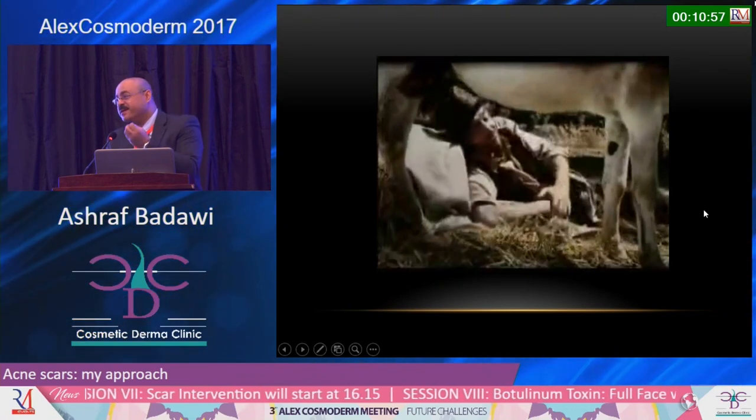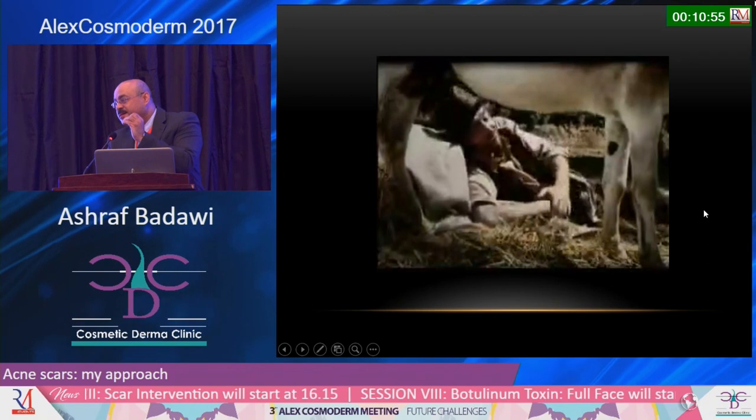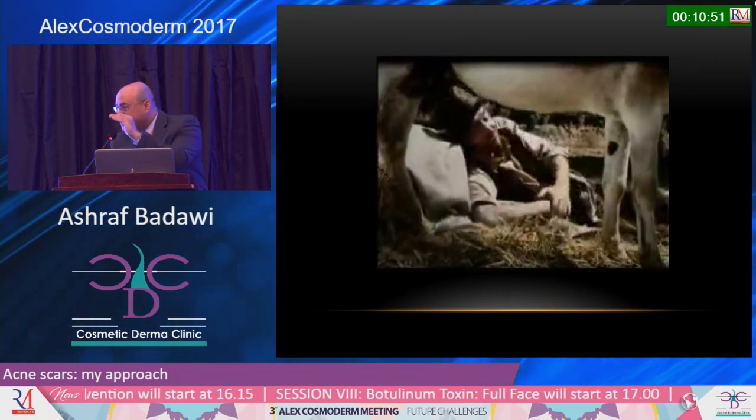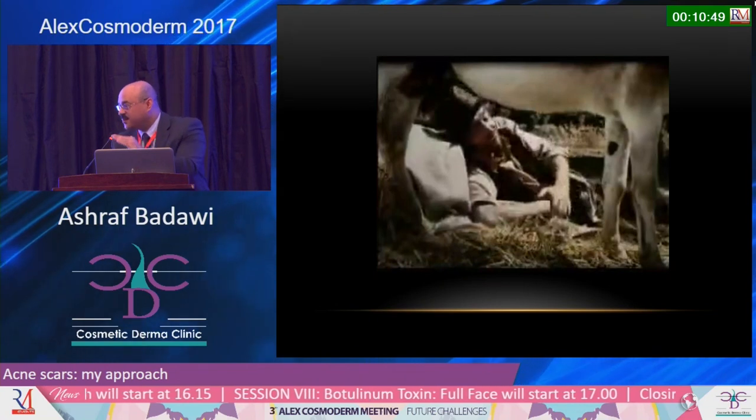So the same with acne scars. We shouldn't think that the problem is only in the dermis. We have to think of the skin as different layers, and we have to analyze the different layers and draw the treatment plan accordingly.